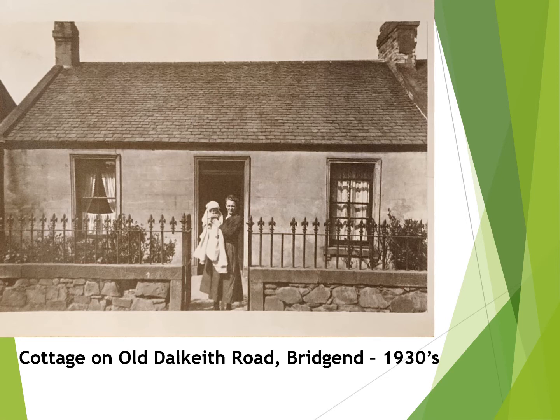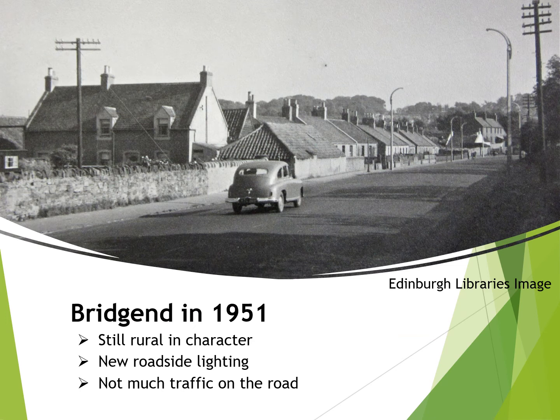This is a lovely photograph from the 1930s of one of Bridgend Cottage's residents, showing off the new member of the family. Even as late on as 1951, Bridgend was still quite rural in character and still relatively free of traffic. It's interesting to note that about this time street lighting makes an appearance, with the new lampposts at the side of the road.